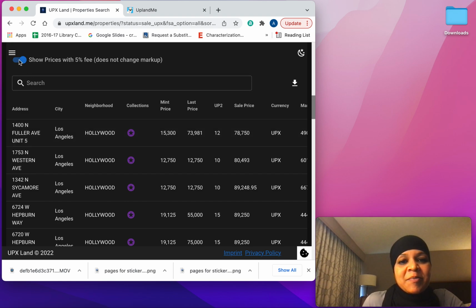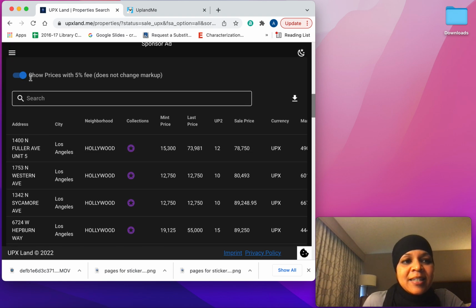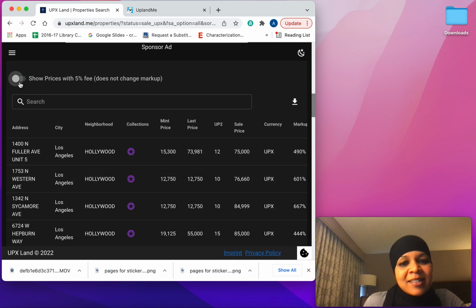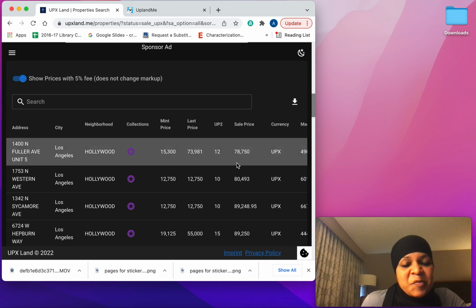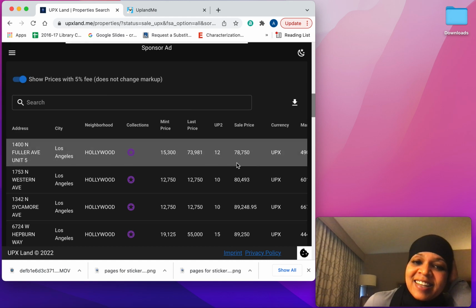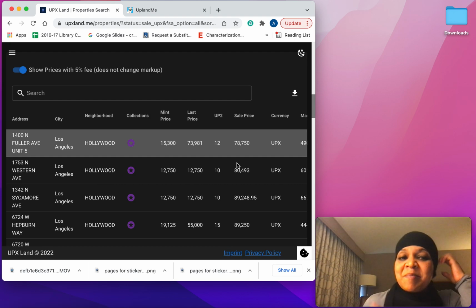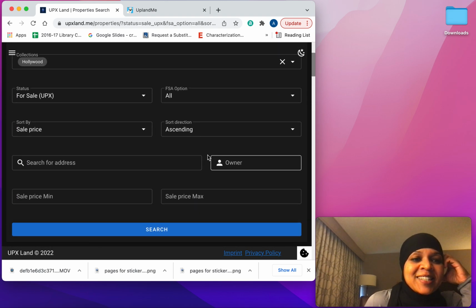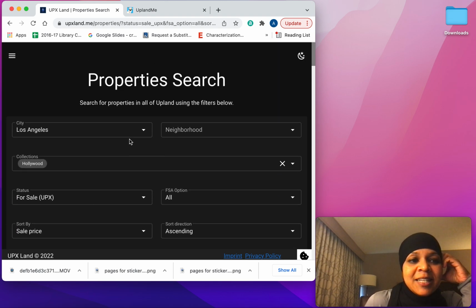If I take off the markup, you see it's listed at 75 UpX, but it's really going to be around 78, a little higher. So I'm now thinking maybe I should hang on to the UpX I currently have and eventually get into another Hollywood. I don't know. Let me check another one.